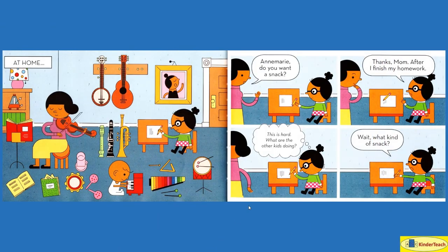At home, Anne-Marie, do you want a snack? Thanks, Mom, after I finish my homework. This is hard. What are the other kids doing? So she's thinking that. That's what this means. Whereas this means that they're saying it. Wait, what kind of snack? So Anne-Marie decides to get a snack after all.